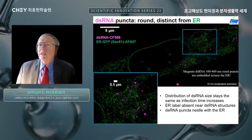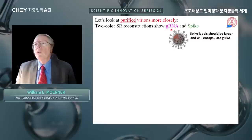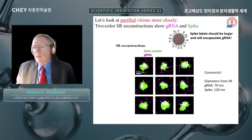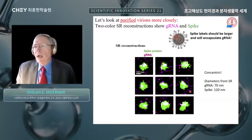Okay, well, this is showing that inside the cell, there's a lot of amazing structures, but let's step back for a moment and look just at the virion particles themselves. You can purify the virus particles outside the cell and then do two-color imaging. And now I'm going to show you imaging of genomic RNA in magenta and spike surface proteins in green. You would expect that the spike labels should be larger and will encapsulate the gRNA approximately. So these super-resolution reconstructions, now on a 100 nanometer scale bar, do show you that. There are essentially round objects that are about 120 nanometers in size measured by spike, and there is a magenta gRNA inside. When magenta and green combine, they form these white structures. So there's a clearly concentric organization, as you would expect if you were imaging the viral particles themselves.